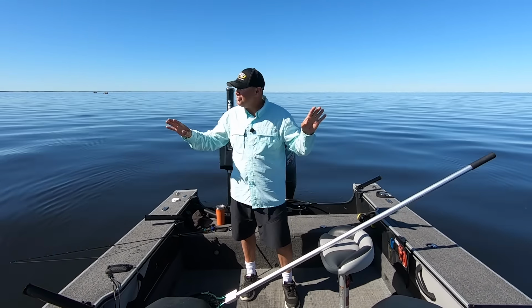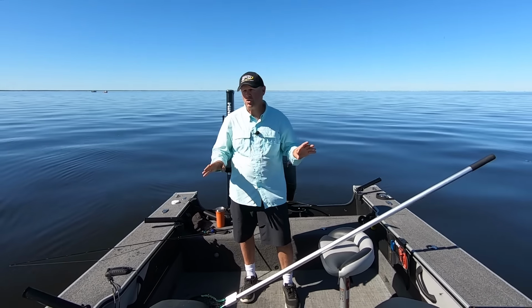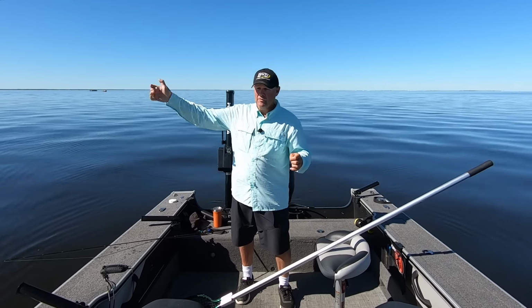So that's the number one thing about a day like today: you got to understand when you get in these bug hatches and you got these flat seas like we have today and you can see the hatches, I mean, they're just crazy. Get out into that softer bottom where the hatch is happening, because most of the walleyes that were up on top, they're going to slide out.